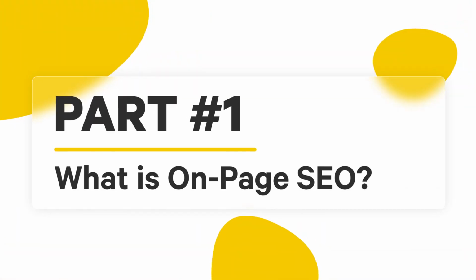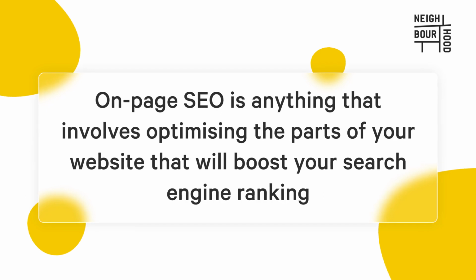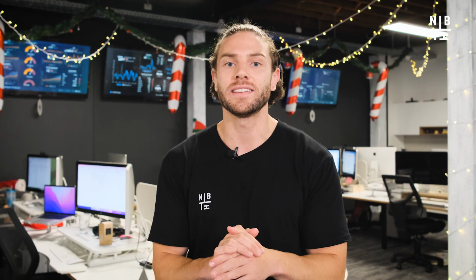First things first, if you've made it this far and you're still thinking, what even is on-page SEO? Don't worry, I've got your back. On-page SEO is anything that involves optimizing the parts of your website that will boost your search engine ranking. Search engines like Google need to crawl and understand your page so they can index and rank it. On-page SEO elements are the various things that a search engine looks at to do this job.